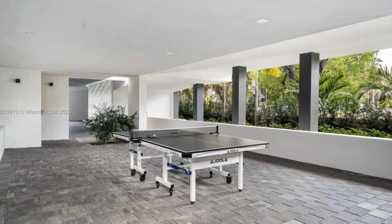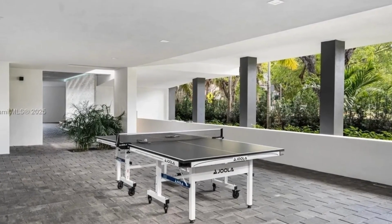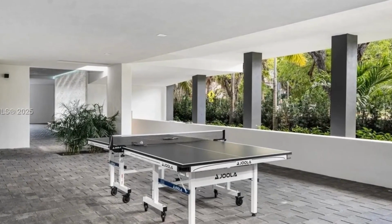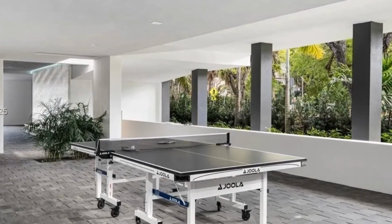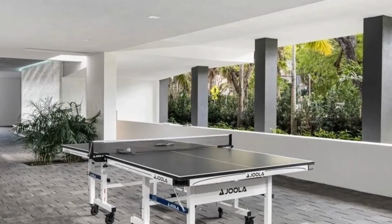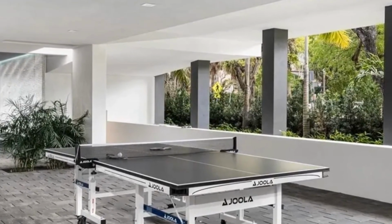By slightly raising the perimeter terrain and carefully positioning the vegetation, we managed to block direct views from the outside, ensuring total privacy, while still keeping the space open and connected to nature. It's a peaceful, secluded heart of the home.